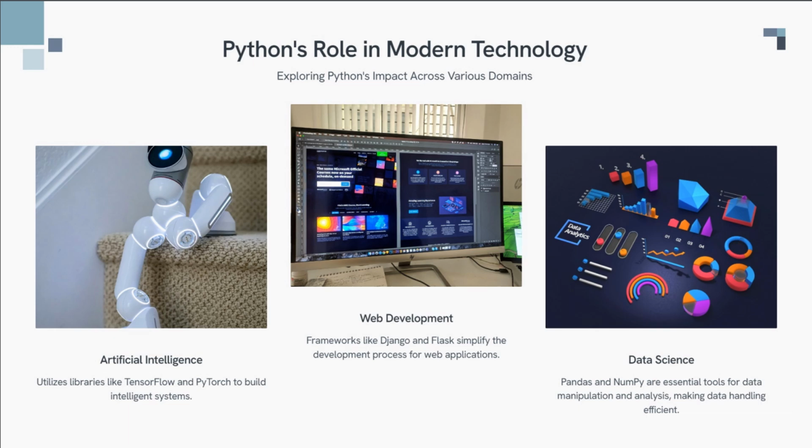In summary, Python's versatility and ease of use make it a vital player in the advancement of artificial intelligence, web development, and data science, helping drive innovation in modern technology.